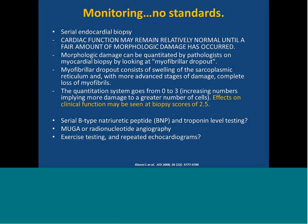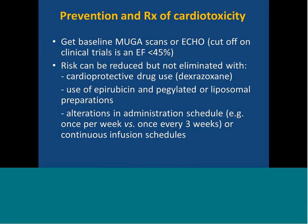Should you be doing serial BNP or troponin testing? That hasn't been looked at long term. These are just recommendations that have been put out at ASCO but haven't been prospectively looked at. Should you be doing MUGAs because they're more sensitive? Should you be doing exercise testing, because when you stress people, it will pick up heart disease better? An echo, a stress echo at that point? There's really no guidelines on how you should be following these patients, which is kind of unfortunate.